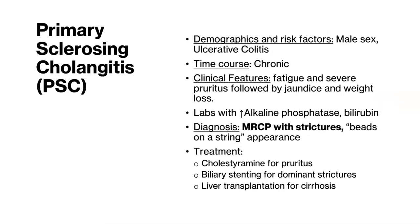Primary sclerosing cholangitis has a strong association with ulcerative colitis and is usually indolently progressive. Patients will often present with fatigue and severe pruritus from hyperbilirubinemia, followed by jaundice and weight loss as the disease progresses to cirrhosis. Alkaline phosphatase and bilirubin will be elevated, and diagnosis is typically confirmed by the appearance of biliary strictures that look like beads on a string on MRCP.